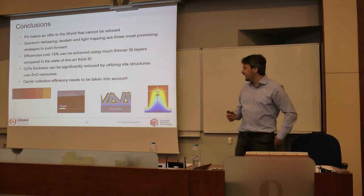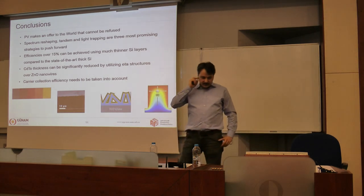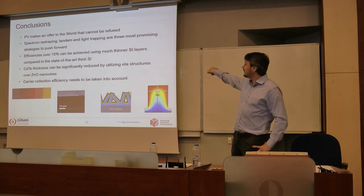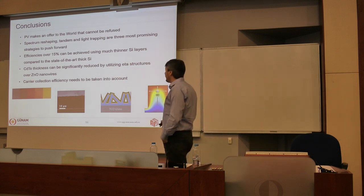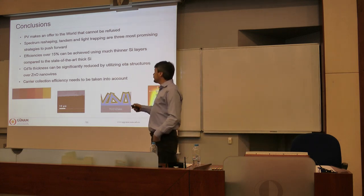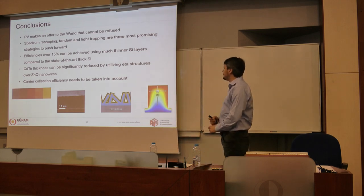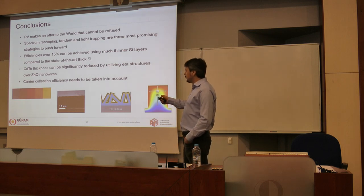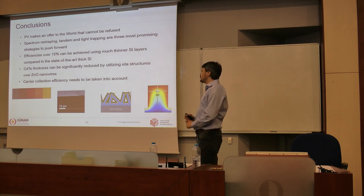And if this can be done, and we are working on it, we will move it to the company. We also try thinking to make it thin and flexible. That will actually be more interesting. And the carrier collection thickness can be significantly reduced by utilizing extremely thin absorbing structures over zinc oxide nanowires. This is something that we are working on in collaboration with Swansea University. And carrier collection efficiency needs to be taken into account.